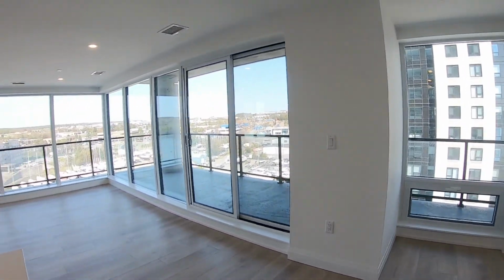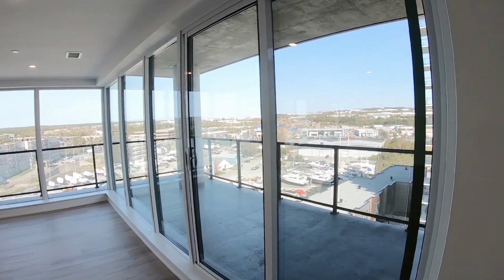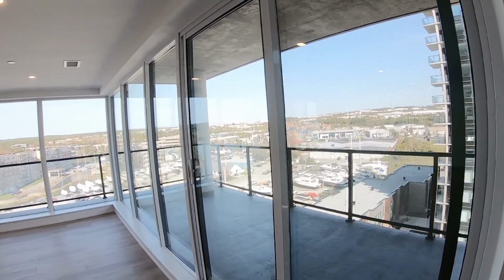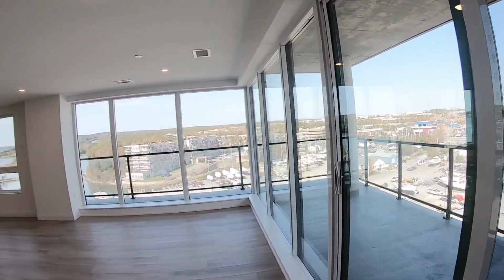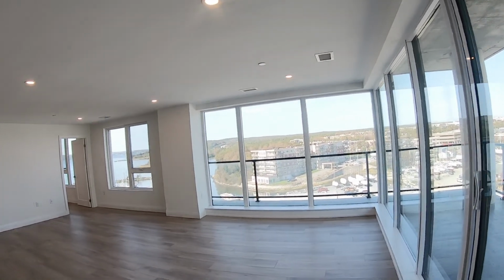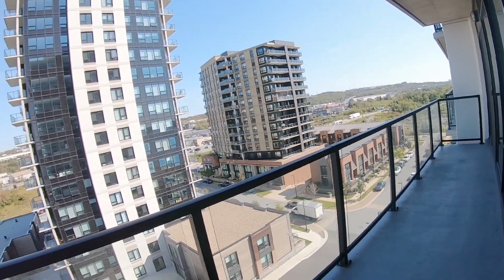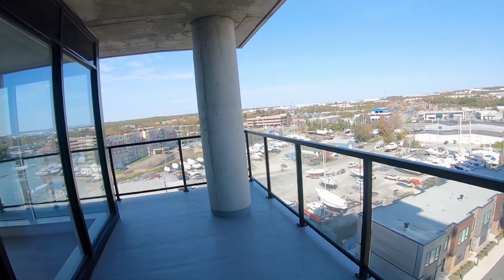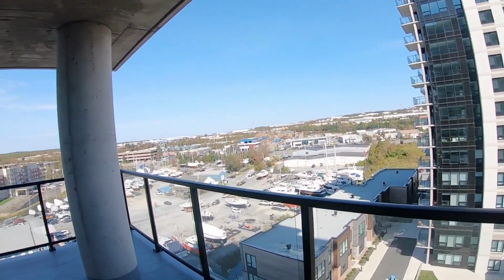Lots of light here. We are located close to downtown Dartmouth in an area called Burnside, which is a commercial area of Halifax and Dartmouth. And up the hill over there is Bedford, and this is Halifax Harbour. Look at the size of this balcony. It's over 300 square feet. I think it's about 340 square feet.